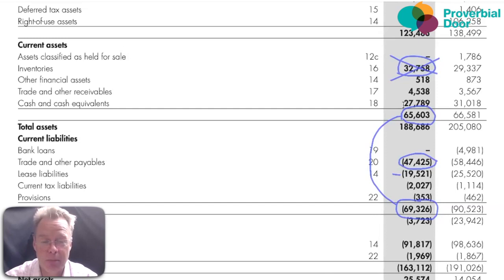So these guys are really dependent on their ability to sell their inventory. So let's hope there isn't a big recession where people stop buying top styles or anything like that coming along soon. So that's a warning sign. That's definitely a red flag to me.